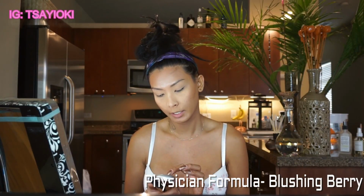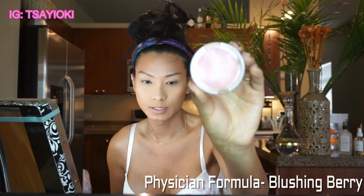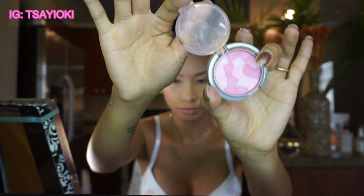Physicians Formula Blushing Berry. It's a really nice color. Let's see if I can show. Really nice color. Do it onto the top corners of the cheek right there. So just blending it in. So that's the contour.